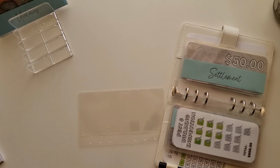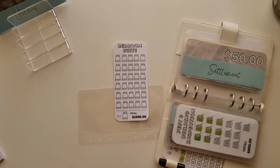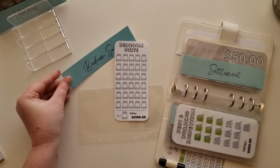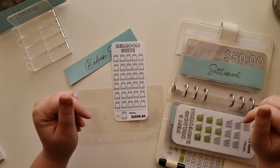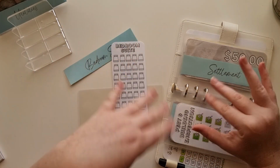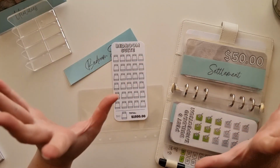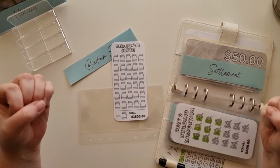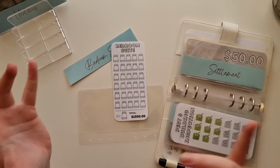Alrighty, I'm back. So my next envelope is going to be bedroom suite. So I currently have a mattress and a bedroom suite, but I've had that bedroom suite for probably, I want to say at least 10 years. And it's very dark. When I bought it, it was a very dark wood, but I'm really loving lighter shades. I feel like the dark wood really drains all the light out of my bedroom. So I want to save up.